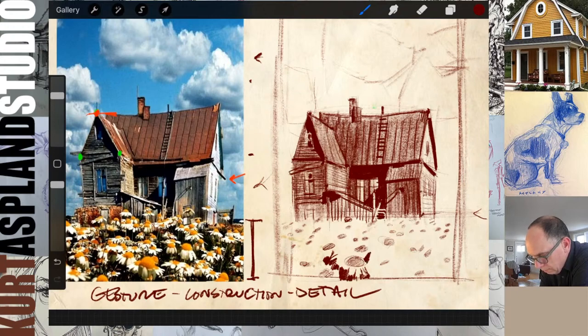Now, this isn't going to be a perfect science. And you might have a beautiful picture and you're afraid you're going to ruin it. Well, I'm afraid I'm going to ruin mine as well, okay? But you see where I'm going with this.